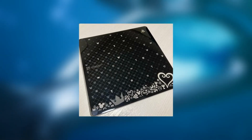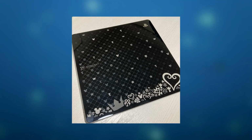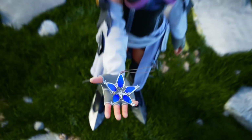It's not a full console, so it's not as valuable as some of the others, but I still think it's really cool. I made it my desktop background, obviously, but I have a regular PS4, not a Slim, so I didn't import it or anything like that. Thinking of buying it just by itself, though. But there are two more left to go, so let's get to that.